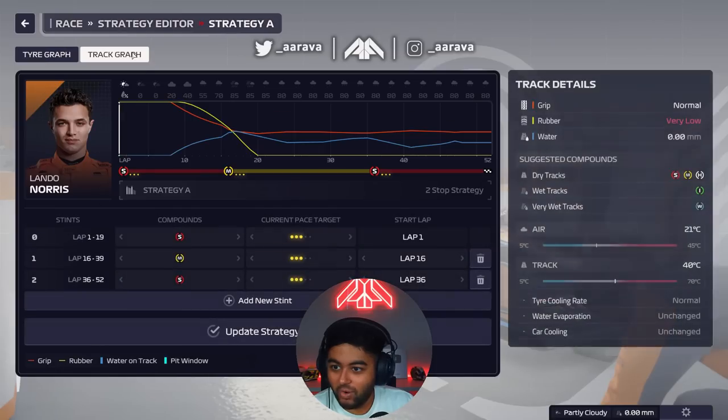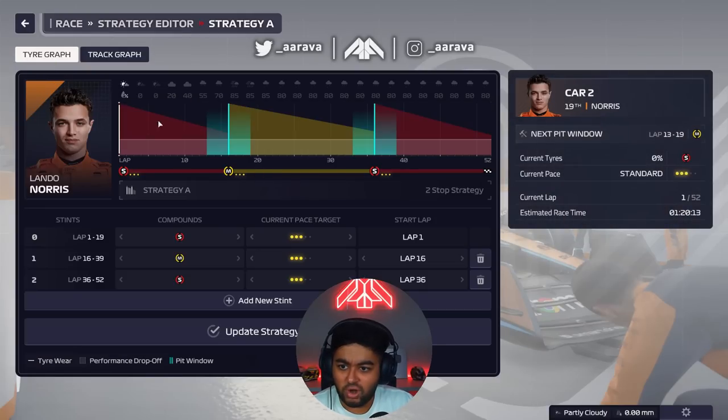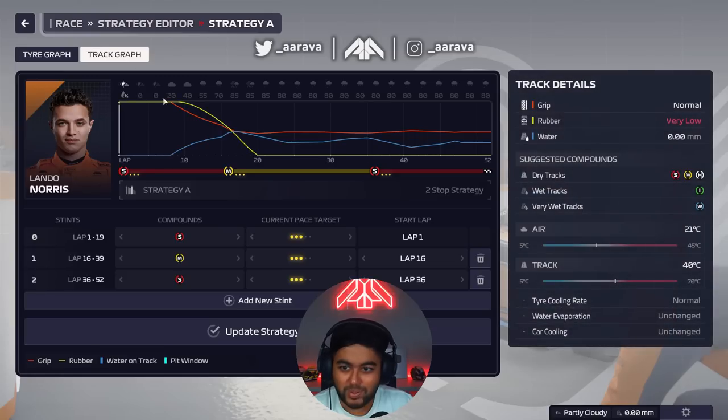Right. When's the rain on the way? The rain is going to come in from lap 10 onwards. So definitely I would say softs because they can go the distance, right? They can, yeah, I think you'll be okay to be on softs at the start. I think most people were choosing softs. And then it looks like it's going to get to full wets for a moment, then go to inters.